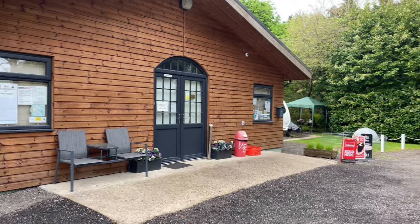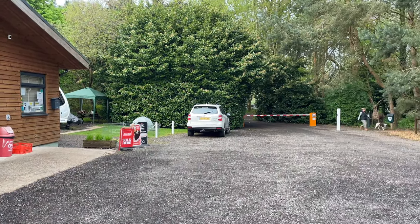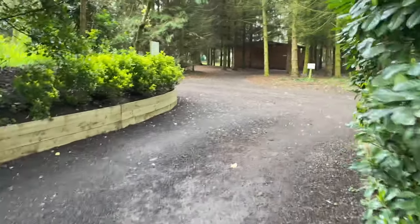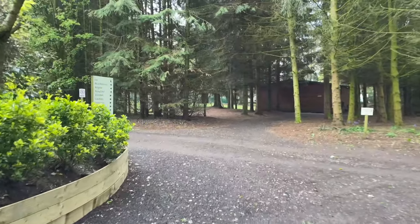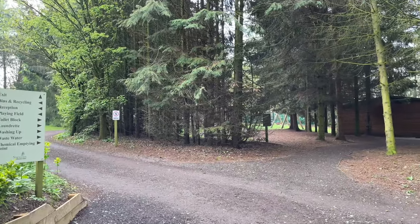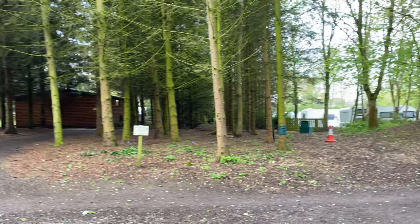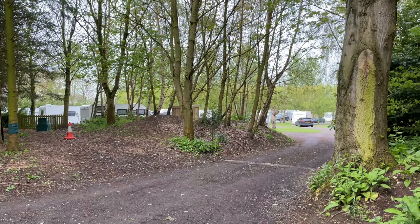That's the reception area, which leads down to the entrance. As you can see, it's quite a little sort of wooded area. Through there is the children's playground and facilities block. To the right is the touring area.